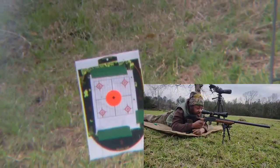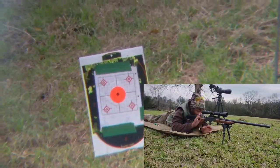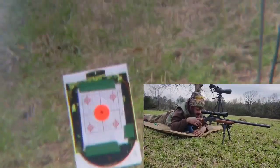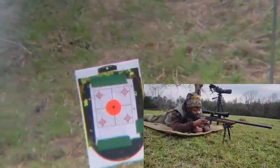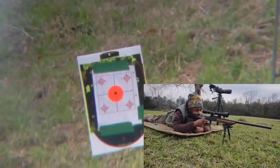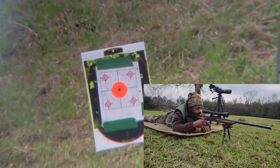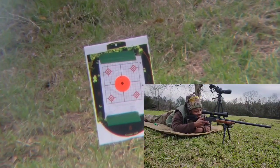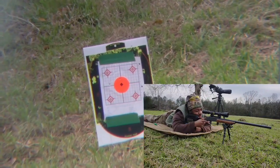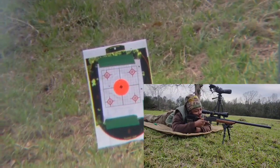I'm definitely going to put another scope on this. I'm going to put like a center point, something with a parallax. Another Mueller. I love Mueller now, so I might get a Mueller. But this thing, freaking, woo! You know, it's good enough. Like old Jim Bob says, it's good enough for government work.